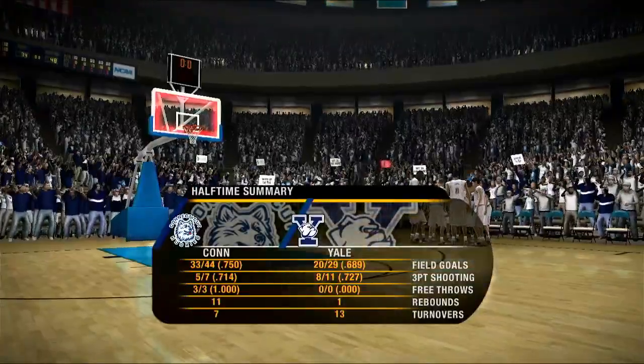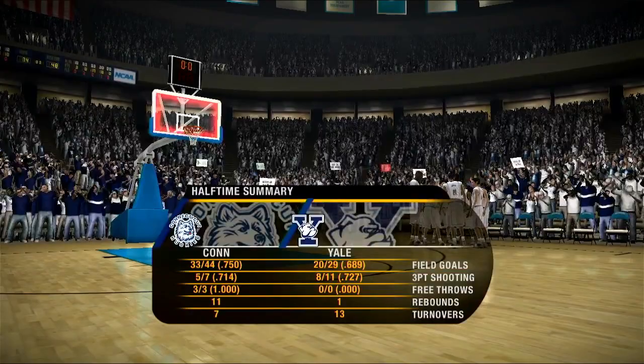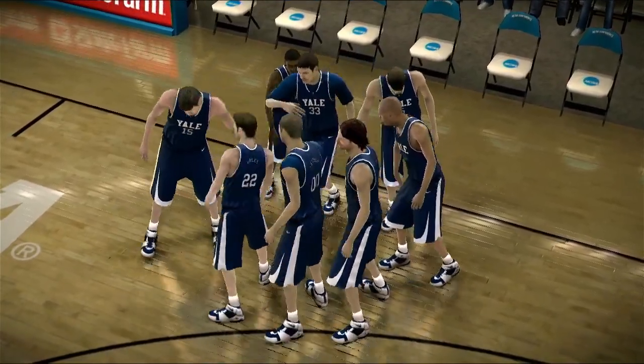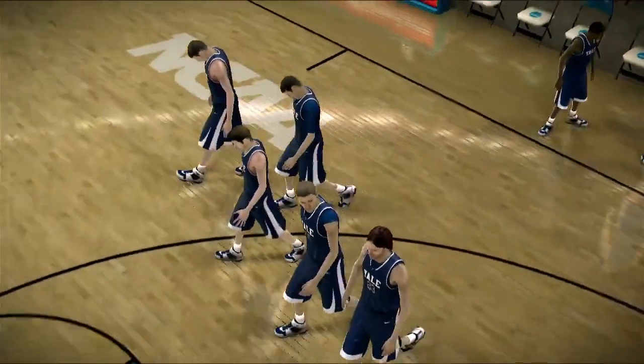Connecticut shot a very good percentage in that first half. Patience and perfect execution played a very big part in that, Brad. Great job by the offense.